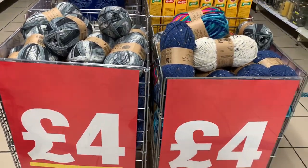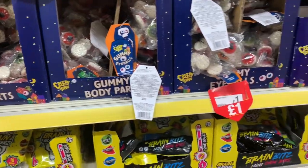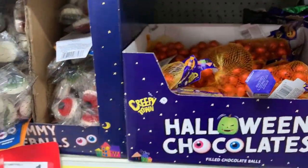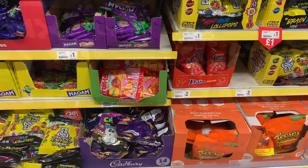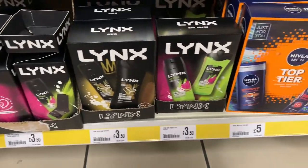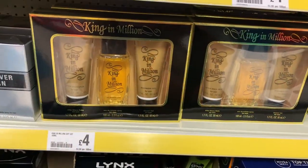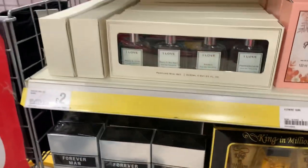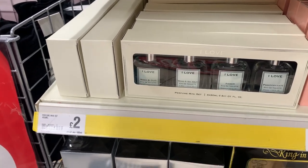Yes, they have many here for Halloween. Candy. This one. Nivea. Set of King in a Million, 4 pound. Forever Man, 4 pound. This one, perfume mini set, 2 pound only.